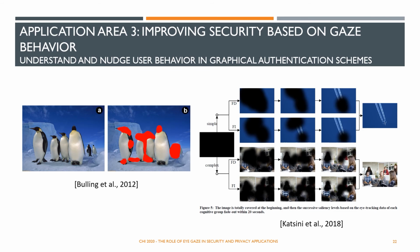So for example, in this work by Bulling et al., they improved picture-based passwords where normally you would pick points on a picture to set your password. They improved it by applying saliency masks. Saliency masks tell us where people are likely to stare the most in a picture like that, and this helps us identify the hotspots. So the hotspots in this picture are the ones in red here, and these are the points that attract attention the most, and thereby these are the points that people are more likely to pick for their password. So this way, you could encourage people to pick stronger passwords by ensuring that they don't pick from these areas which are commonly used and result in weaker passwords.